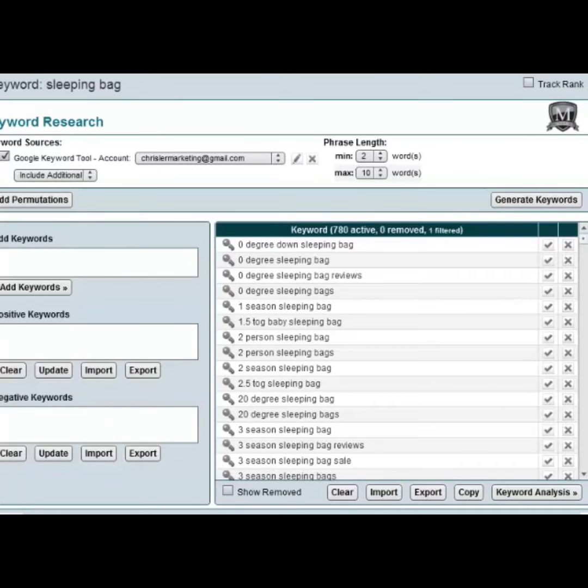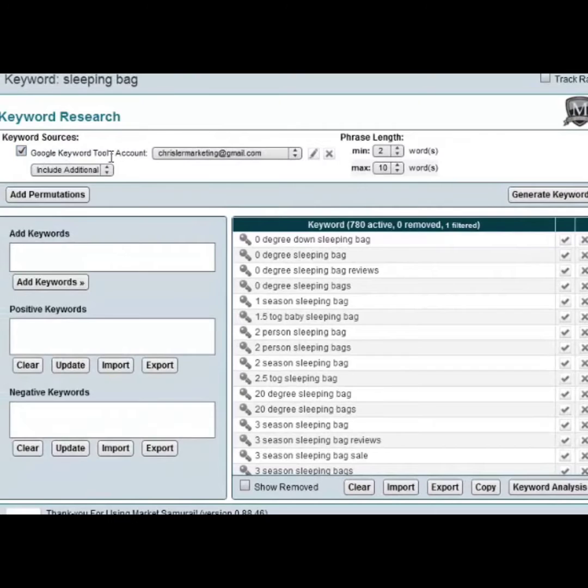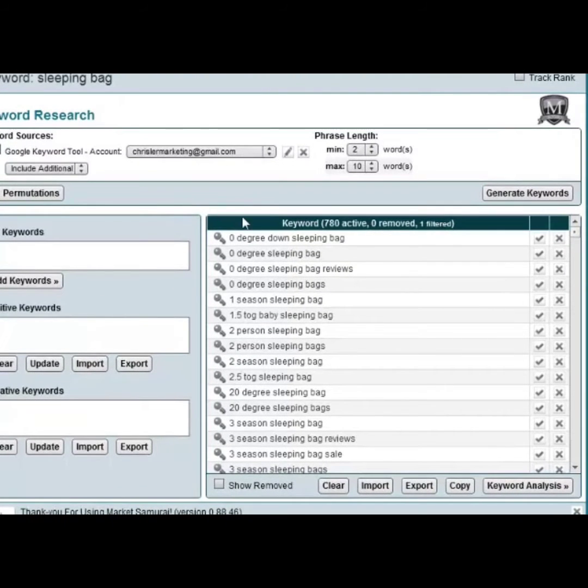All right, so Market Samurai has brought back 780 different keywords. One thing I will point out here is the keyword source is the Google keyword tool. So you don't need to go ahead and use that because this will actually incorporate it right in. To get a lot of the features, you will need an AdWords account. So if you don't have a Google AdWords account, you just get a Gmail address and then go ahead and sign up for AdWords. You don't actually have to spend any money. AdWords just needs to be active on that email address. So you will want to go ahead and do that because that'll bring back more data. So you can see I have a whole bunch of terms here.